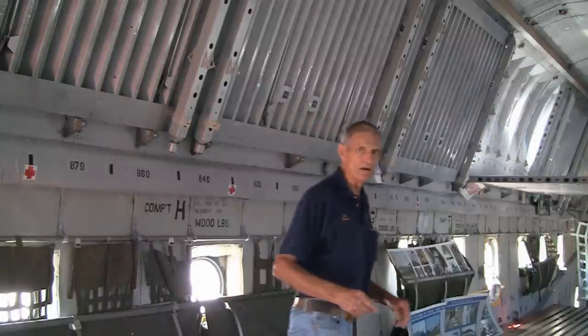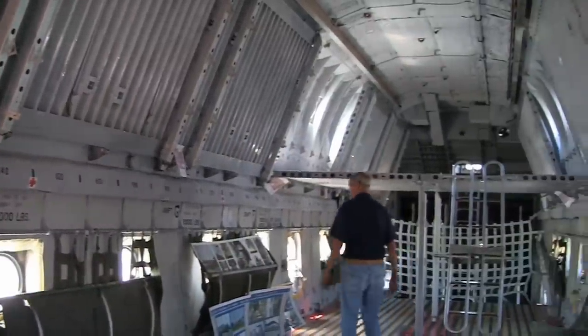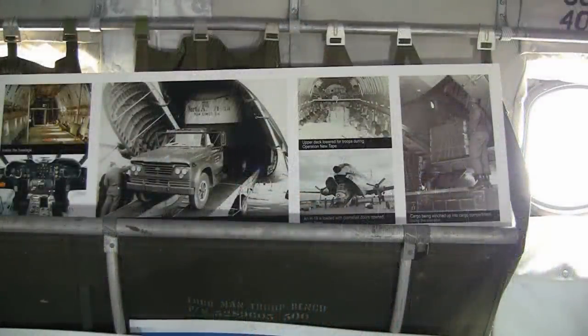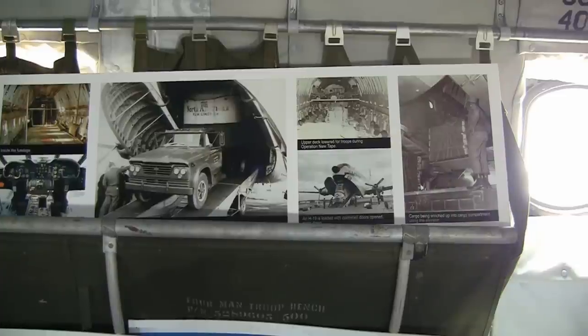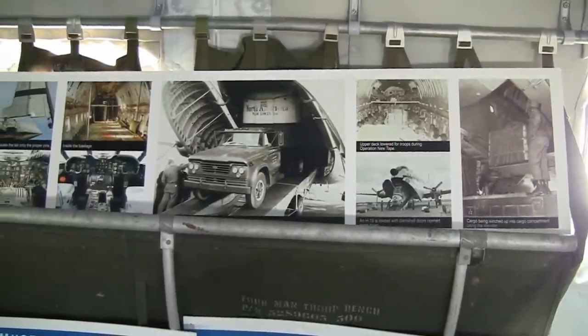There are some photos over here of the aircraft in its restoration process. One of them shows the ramps down with the vehicle being driven off, and here is one of a helicopter being winched off through the nose doors.